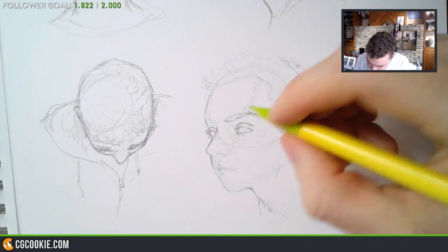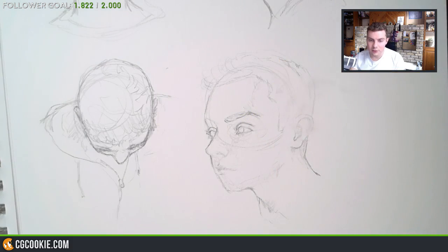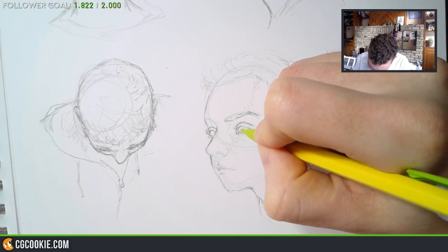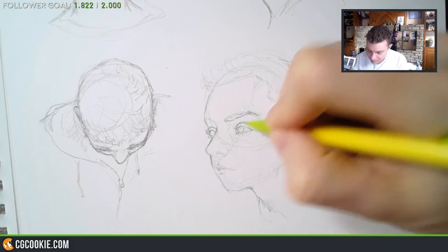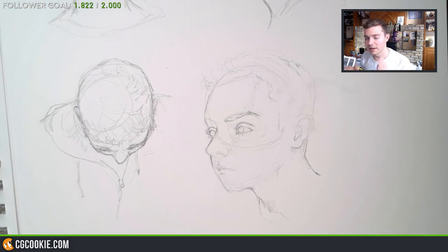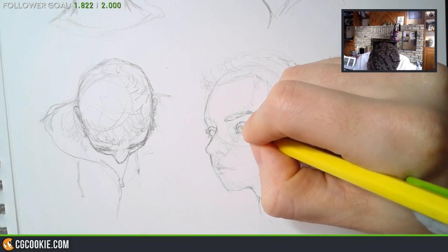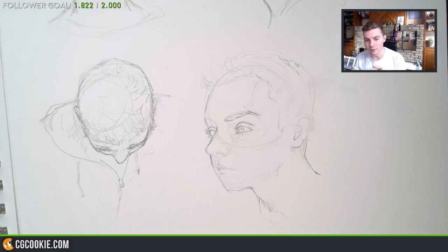Okay, so now placement of the iris and pupil. So you'll definitely be able to see more of the iris and the pupil on this side. But when you're drawing the pupil, don't put it in the very center, because since we're looking at the eye from more of a side view, the pupil is actually pushed into the iris a bit. So I'm going to push the pupil back to about here and create more of an oval, more of an ellipse.